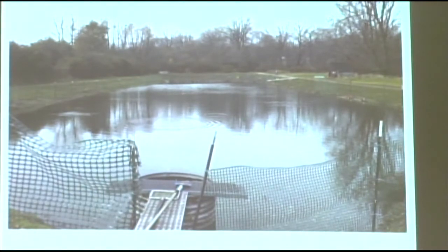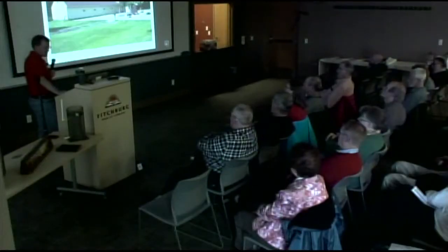Here are our two grow out ponds from the aerial photo. It showed the two ponds out there. These are pretty large. We can fit about 30,000 in each pond, and so that really increases our carrying capacity of what we can raise there. So fish out there stay until they're about 8 inches long, and then they get stocked out.